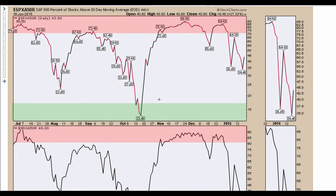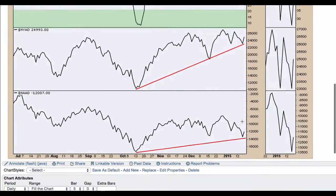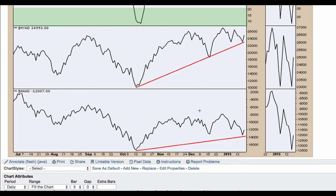Looking at the number of stocks trading above their 50-period moving average for a moment, this is the SPX A50R. We can see that we closed at 43.80. And we're doing quite well in comparison to the NDX A50R, which for the NASDAQ was somewhat weaker. We saw that close at 40 after hitting a low around 26.27 last week. 27% of the NASDAQ composite stocks were trading above their 50-period moving average. Note NIAD and NAD, the advance-decline for both the SPX, the New York Stock Exchange, as well as the composite, are making higher lows. So breadth is looking better.